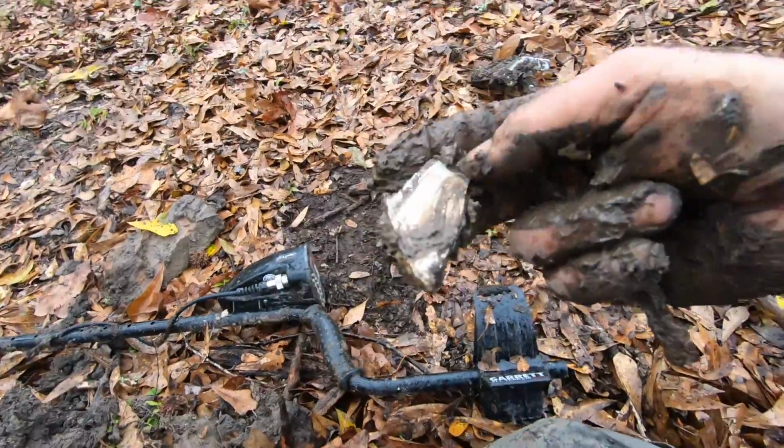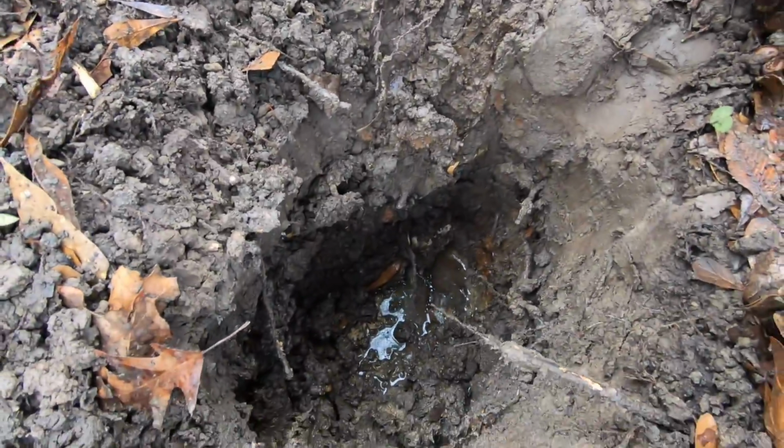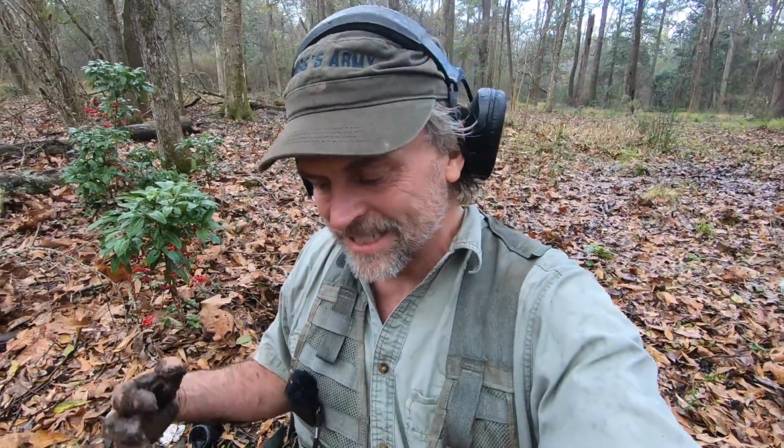I was gonna say dirt, but mud. But just this kind of irony stuff. What I'm gonna do is I'm gonna dig this just a little bit more today. That's gonna fill in with water, and just to kind of get an idea if we want to maybe dig here again tomorrow. And then I'm gonna walk around a little bit more, just get a feel for the site.